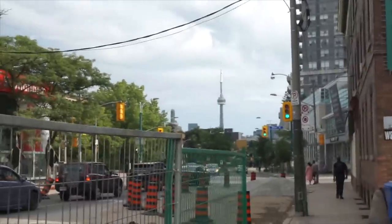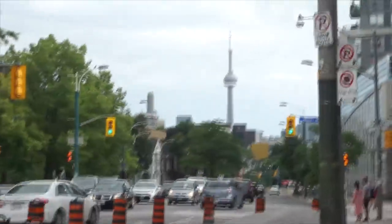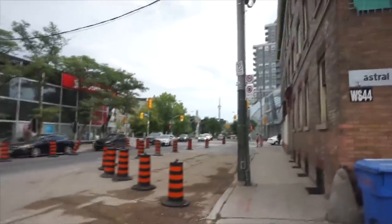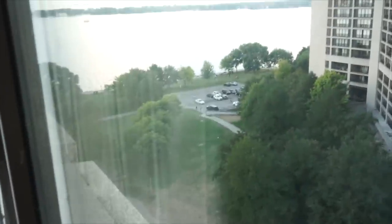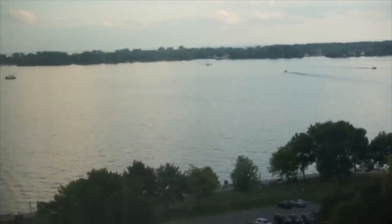There is the CN Tower, definitely the most iconic building within Toronto and Ontario. It's kind of like Canada's Empire State Building or something, but you get the idea. It's a big, tall building that you can see stuff from. And not a bad downtown view of the water up there from the rooms, pretty nice. Got the waterfront down there and Lake Ontario or Erie or whatever the heck it is.